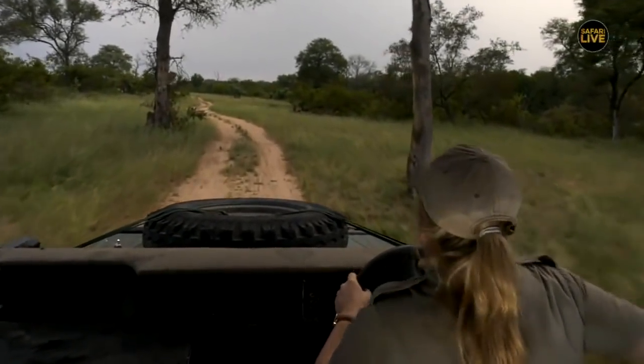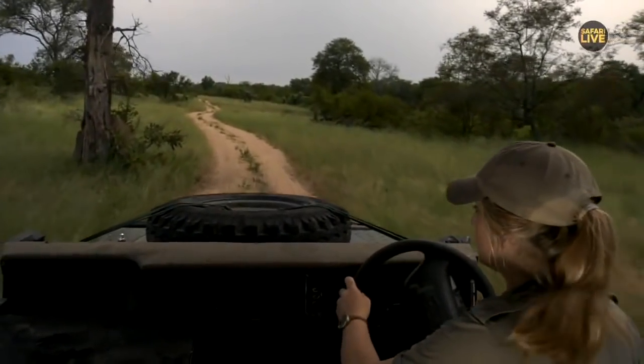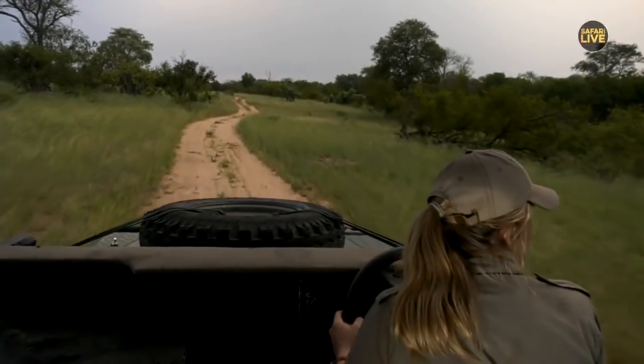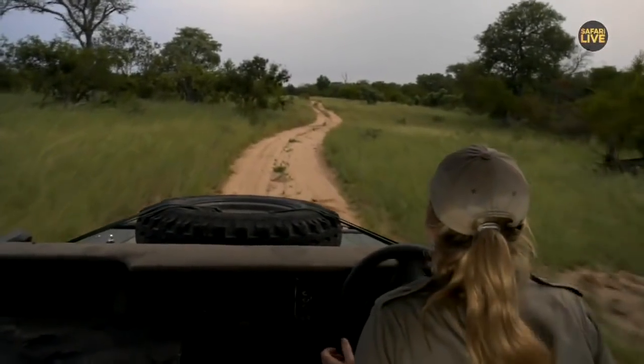So we weren't really running away from the rain. Water doesn't bother me too much. I quite like it, in fact. However, I'm petrified of being struck by lightning. It's one of my fears.